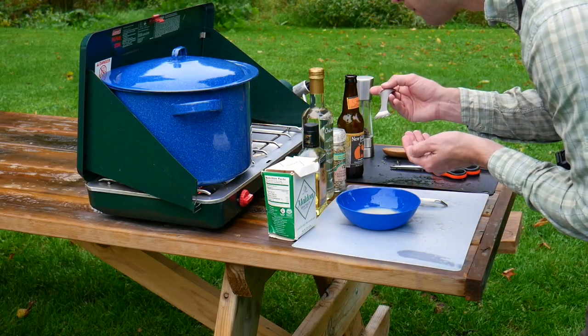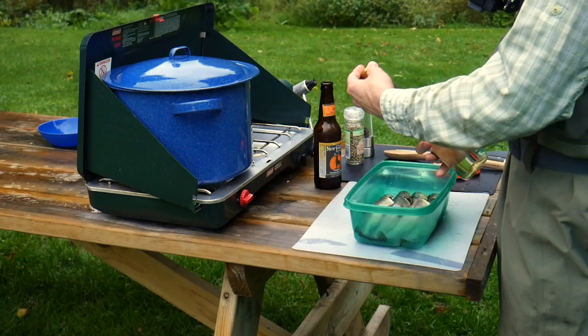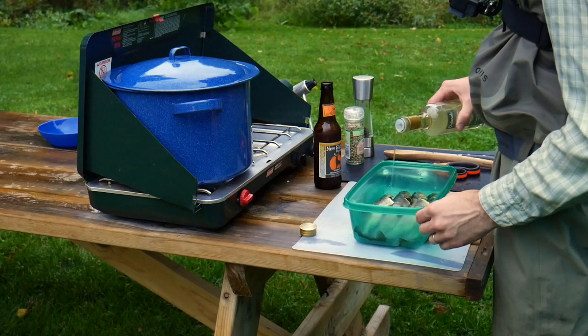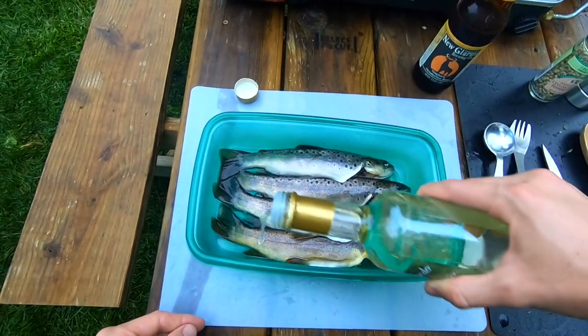Now it's time for the fun part. It's time to turn our trout bluer. Okay, the amount of bluing you're going to see may be a bit of a letdown if you're expecting bright blue, but it is an interesting process.